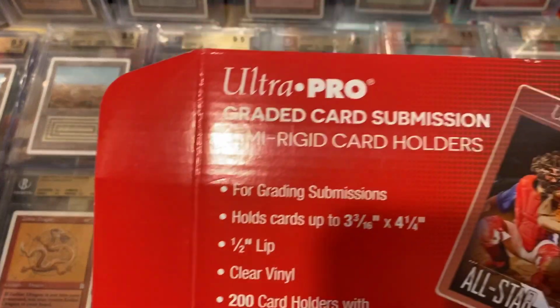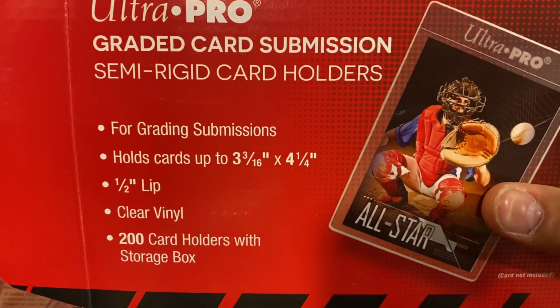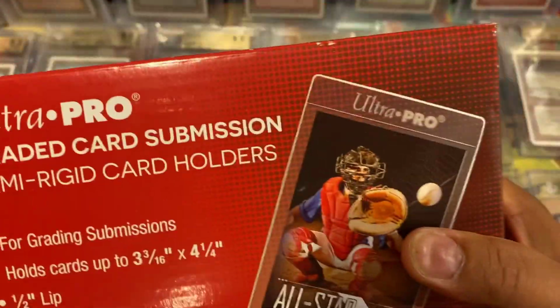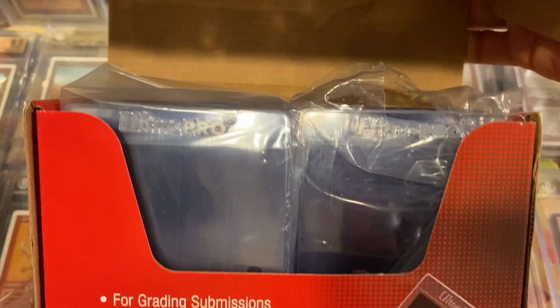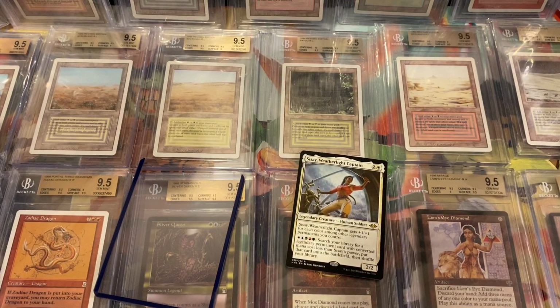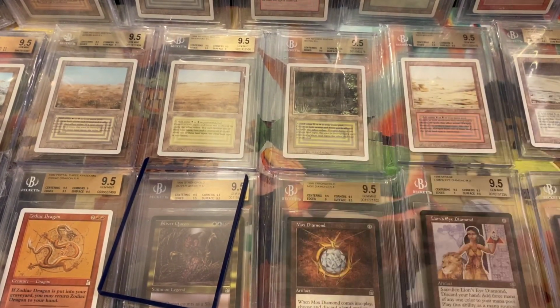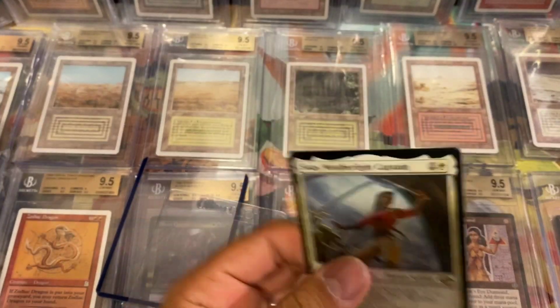Okay, Ultra Pro graded card submission, semi-rigid card holders, okay? And these are the Ultra Pro. I have a whole bunch, so that way I can submit. I've been submitting some basketball cards, so I have 2 submissions going on. One's coming back to me, and I'm going to make a separate video on that. And so make sure you guys handle this carefully.